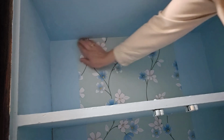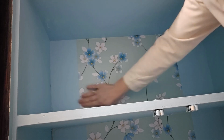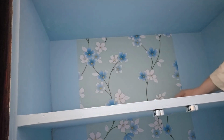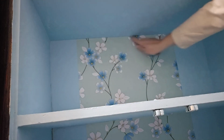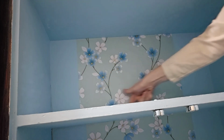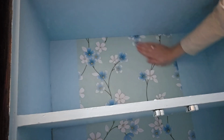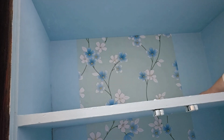And because I cut this just a little bit bigger, I've got some extra leeway down here and up here. And then I will grab the X-Acto knife and I will just trim off any of this excess. So I'm just going to do the other 3 shelves and then I'll be back.